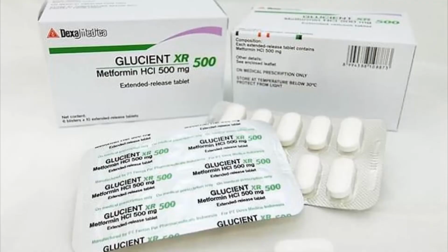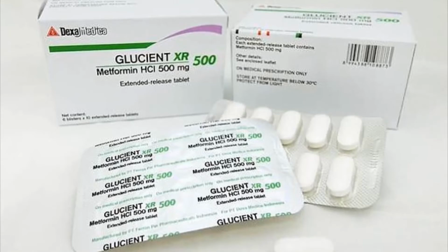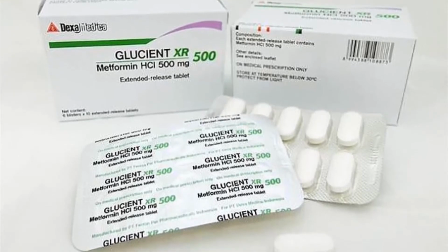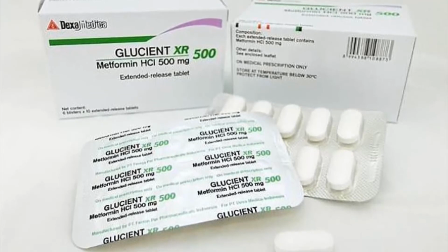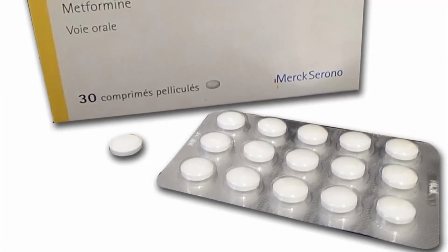Because clinical trials are conducted under widely varying conditions, adverse reaction rates observed in the clinical trials of a drug cannot be directly compared to rates in the clinical trials of another drug and may not reflect the rates observed in practice.